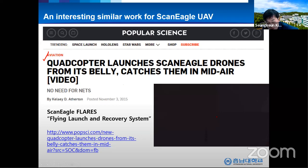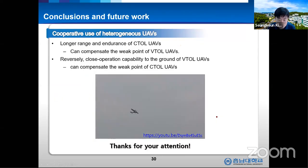So this application means they want to do this kind of thing on a ship, because a very small ship does not have any runway for a fixed wing UAV. So this company is aiming to develop this kind of cooperation between fixed wing UAV and multicopter for operation of fixed wing UAV on a ship or in a very small space. So this is the opposite concept to ours. I introduced this interesting concept as introduced by Popular Science. So actually we did first, then these guys.